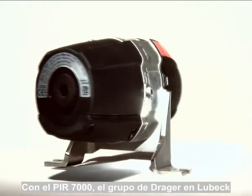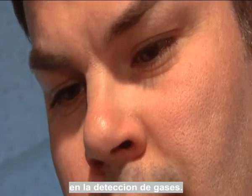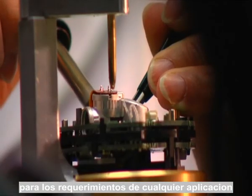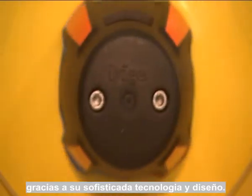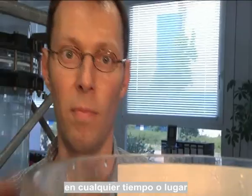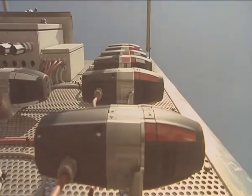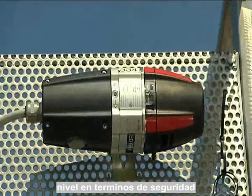With its Dräger PIR 7000, the Lübeck-based Dräger Group is blazing new trails in gas detection technology. The Dräger PIR 7000 not only offers flexible configuration to meet the requirements of any application. Thanks to its sophisticated technology and sturdy design, the Dräger PIR 7000 stands above all for maximum reliability, any place, any time, under even the toughest industrial conditions. The Dräger PIR 7000 represents a milestone in terms of safety.